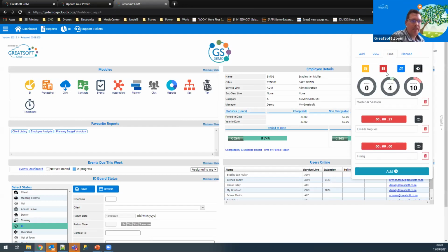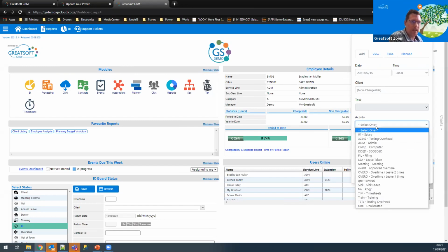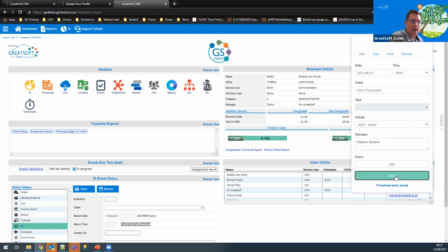So I'm going to just expand this. I'm going to pause it and I'm going to save it. When I save it, it immediately fills in my 0.07 hours, which if you do the maths, is the 4 minutes that we've been waiting. And I'm going to go and save that timesheet.